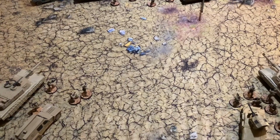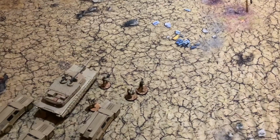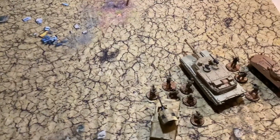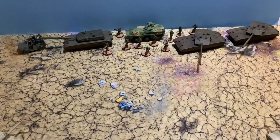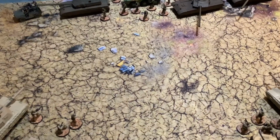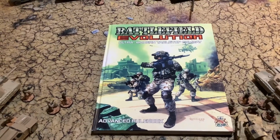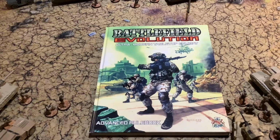Another miniatures war game that is no longer available, but people still play them in their collection from time to time, along with some good memories. Well, it's time I do a review on this long overdue game. This is Battlefield Evolution Ultra Modern Tabletop Combat by Mongoose Publishing.